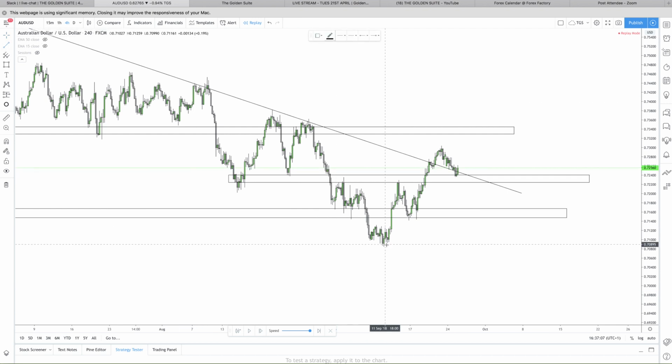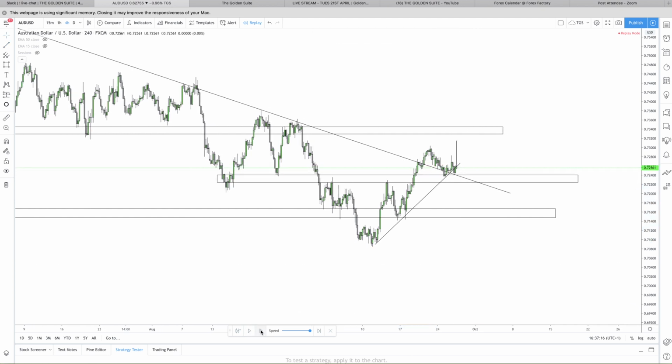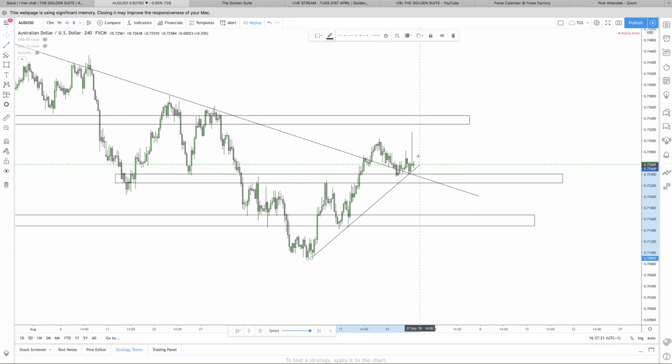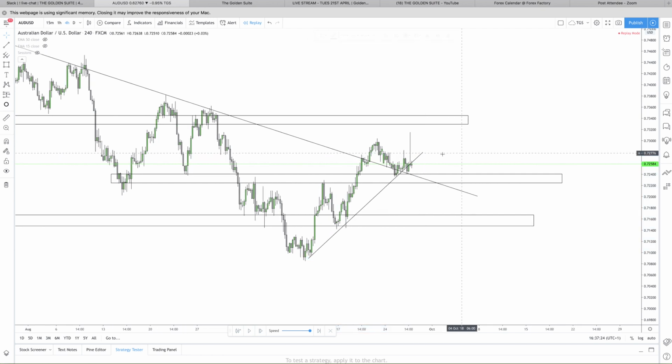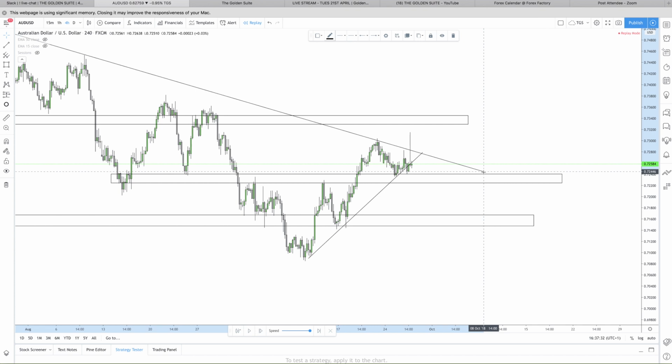Don't forget to draw in your lower time frame uptrends as well. So we've got a bit of an uptrend coming through here at the minute. That looks good. Really liking this. So we've kind of got this guide here at the moment. Okay, we've actually come up once, twice. Now, don't forget, trend lines are guides, right? So we can actually pull this trend line out if we really wanted to.